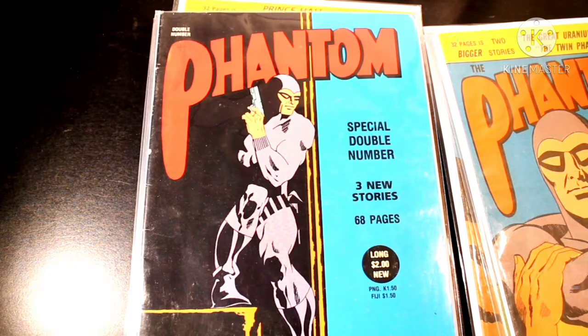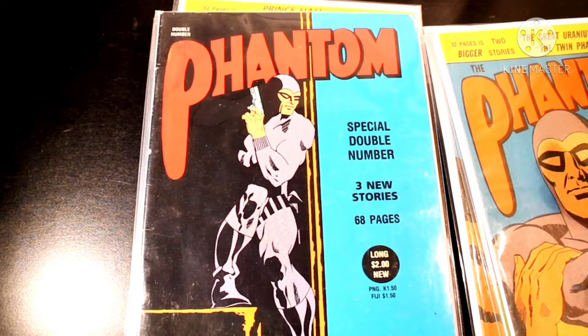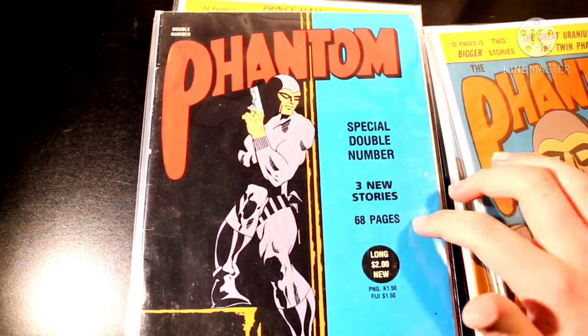We had the Phantom in the Phantom's world or something, Enter the Phantom. We had issue 1, which was Enter the Phantom. We had issue 2, which was, I think, something about Tiger, and a lot of those early issues I don't think were numbered. And yeah, I actually found this out a month or two ago, when I was seeing where these would go in my collection.